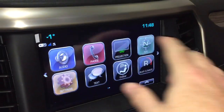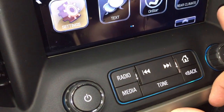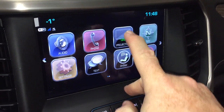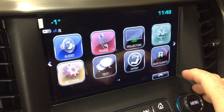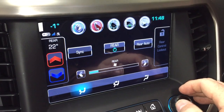IntelliLink screen, time and temperature display, AM, FM, Sirius XM satellite radio available to you. Anytime you need to get back to the home screen, just use this button right here on the keypad. Set your phone up for your hands-free calling. Projection, so if you have an enabled smartphone, some of your favorite apps will appear right here on the touch screen. And you got onboard navigation. SMS text messaging, the full range of OnStar services, and you can control the rear climate from here as well.